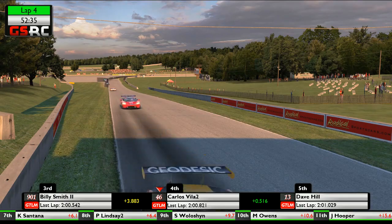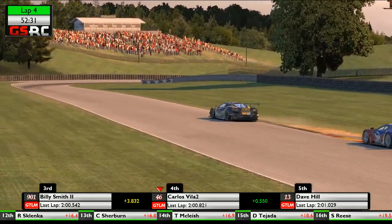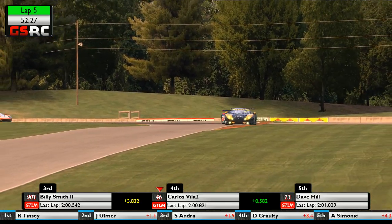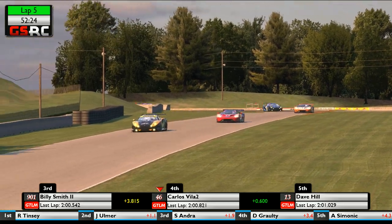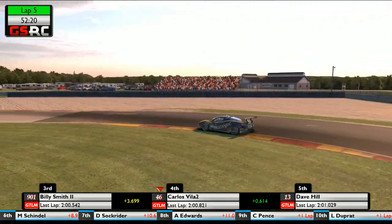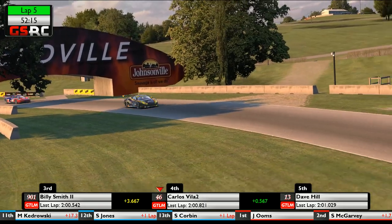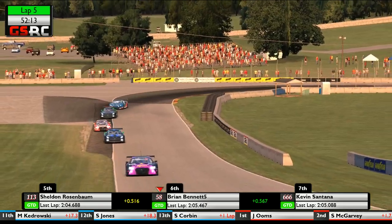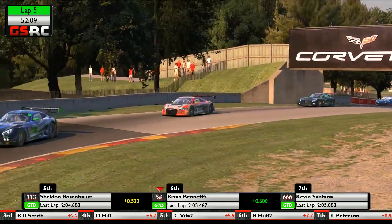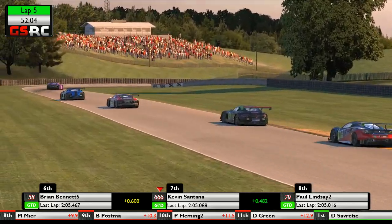Yeah, those problems that McGarvey had at the start certainly have not helped him, because Ooms is stretched away and Smith still threatening Stephen McGarvey for P2 in GTLM. Coming back to the GTDs, battle mid-pack right now in the GTDs with Bennett, Santana, Lindsay. They've been going at it here the last couple laps, and it keeps trying to get a little bit tighter. That's pretty much the battle in the class right now.